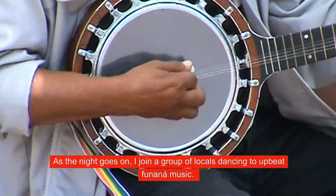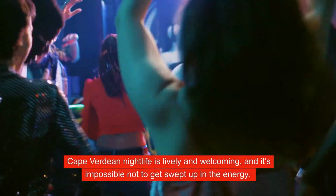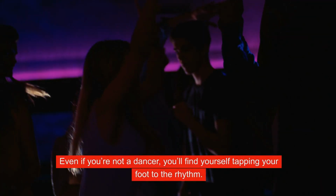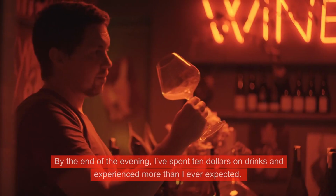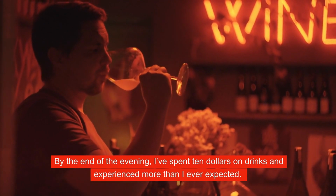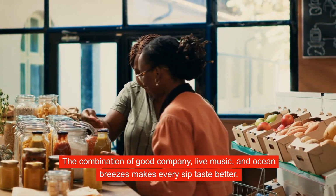As the night goes on, I join a group of locals dancing to upbeat Funana music. Cape Verdean nightlife is lively and welcoming, and it's impossible not to get swept up in the energy. Even if you're not a dancer, you'll find yourself tapping your foot to the rhythm. By the end of the evening, I've spent $10 on drinks and experienced more than I ever expected. The combination of good company, live music, and ocean breezes makes every sip taste better.